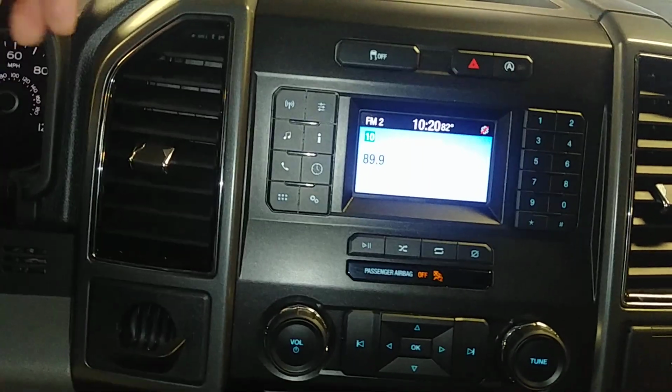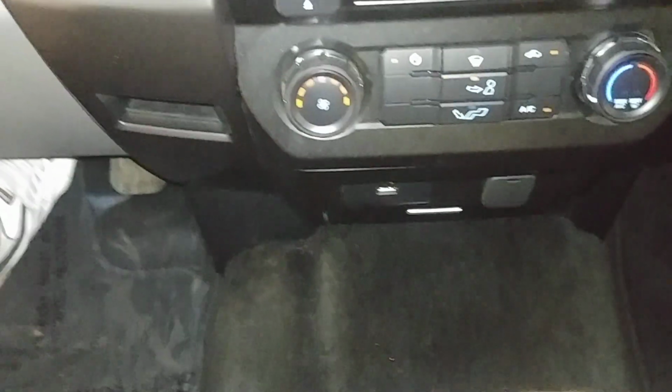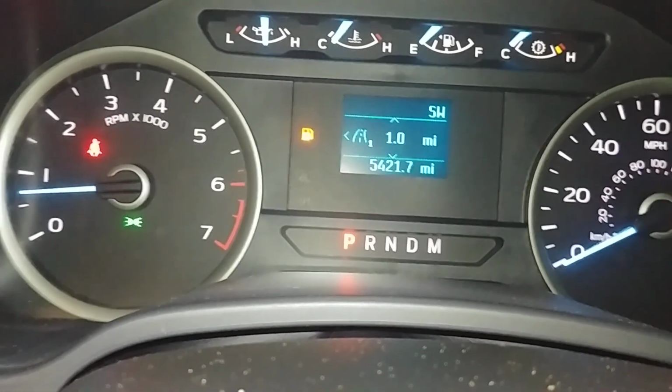Turn on this truck for you guys so you guys can check out instrument cluster and stuff like that. Alright, turn the lights. Got your AM, FM, CD player, Onyx, and all that good stuff. You got your backup camera. Got your AC controls right down below. Steering wheel controls on this side as well as this side. This is what your instrument cluster looks like. You see no lights on.